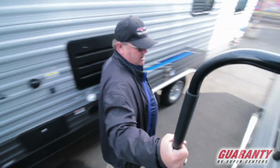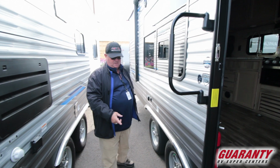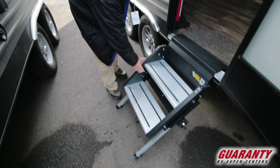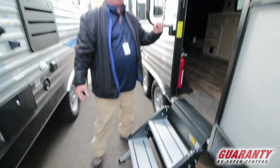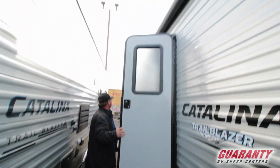And outside you've got the big grab handle. Here's your cable ready plug-ins there. You've got the new solid step, lightweight, folds up into the door. A lot of people are liking the step. Outdoor speakers, electric awning.